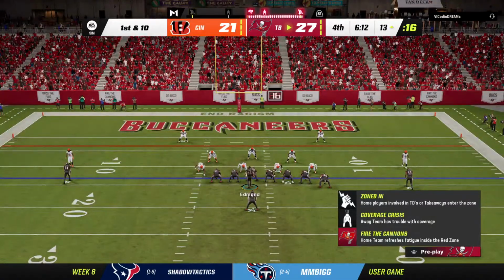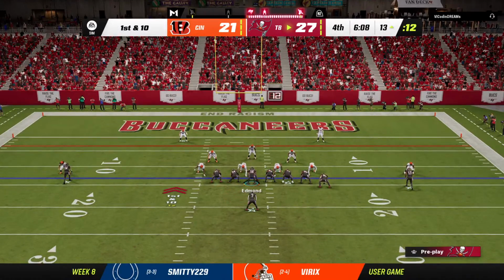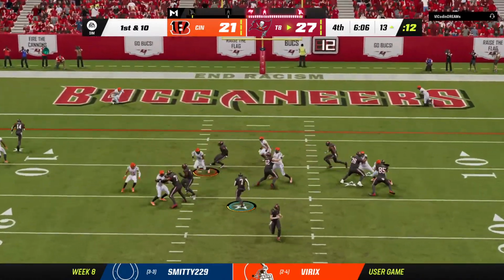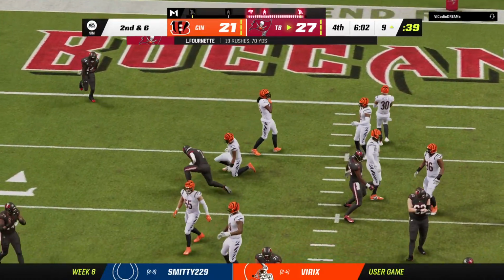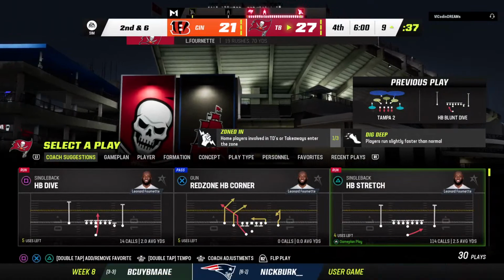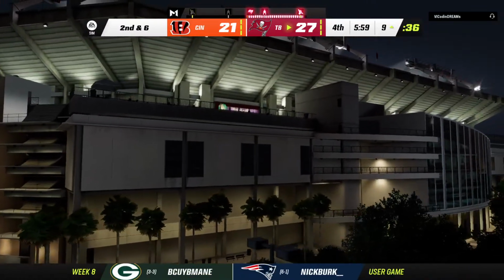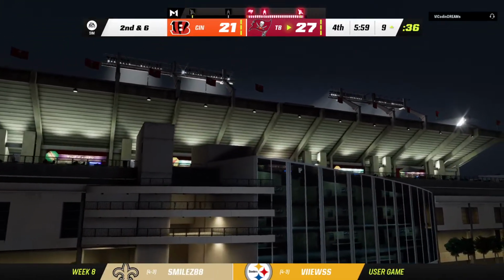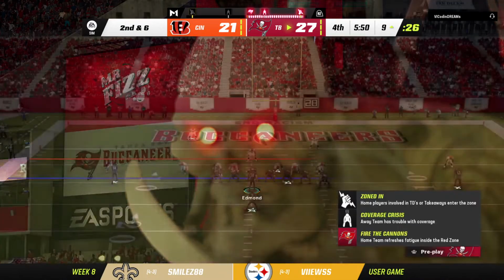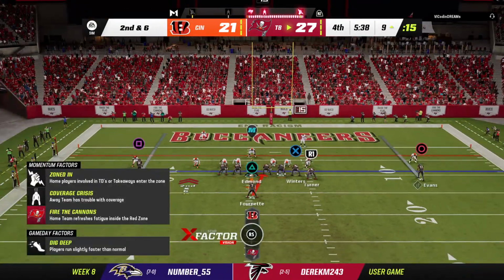From the 13 now, they work on 1st and 10. Here's a give to Fournette. And he's going to get about 4 down inside the 10 to the 9. Not a run that you're going to write home about, but still a good first down run. That's what an offense calls staying on schedule. 3 to 4 yards on first down, you're set up very well for the rest of the drive. Following the pickup of 4, here's 2nd and 6.